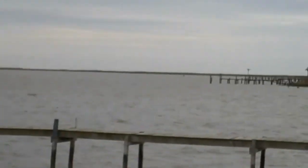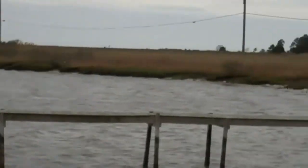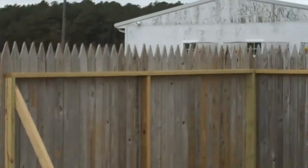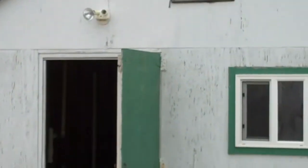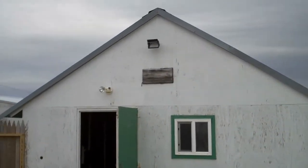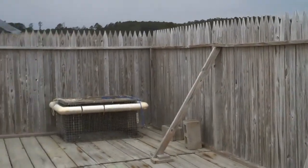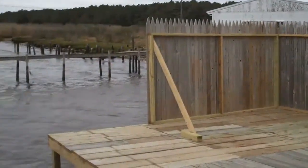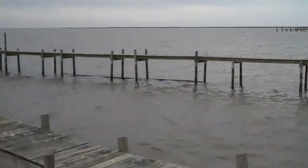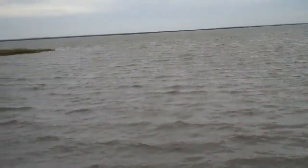Here's your neighborhood. It is a dead end road. Folks, hear me good. Hear me loud and clear. Pristine. Well maintained. And we're going to try and get you the surveys and the plats and the health department stuff.